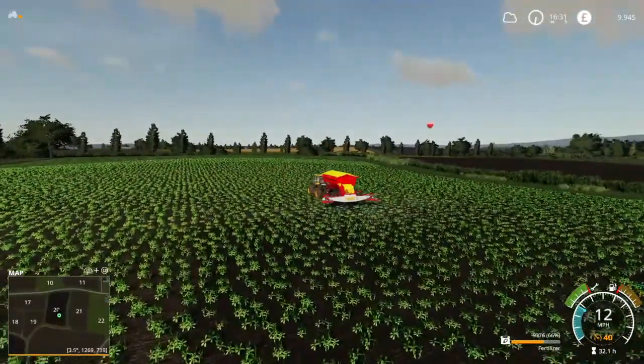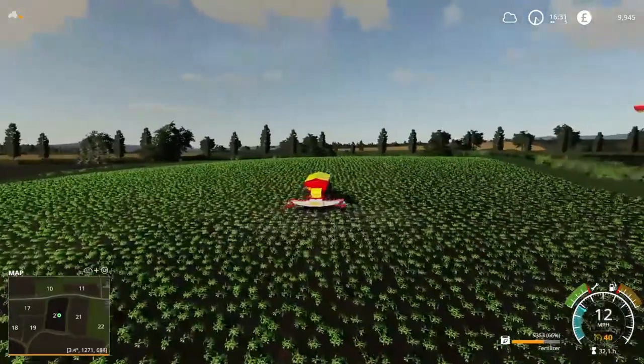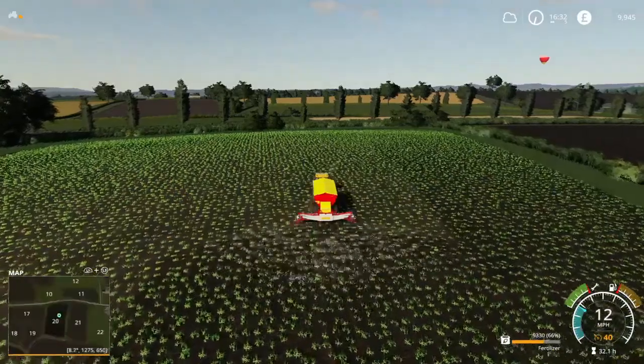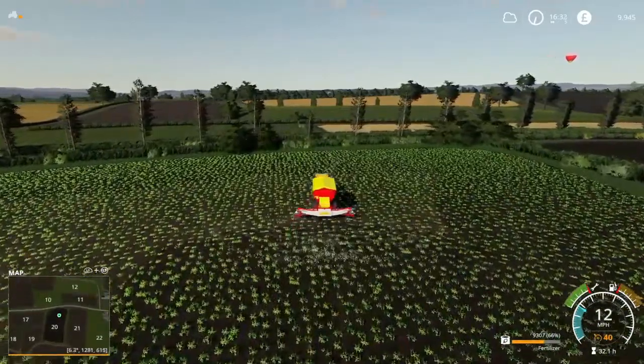Hot air balloon! Any more in the sky? Is it just the one at the moment? Yeah, just the one. Okie dokie. Alright, what are we at now? See? Three quarters of the way there already. Fast money, people.